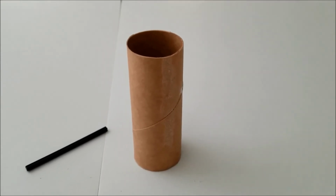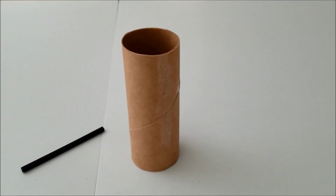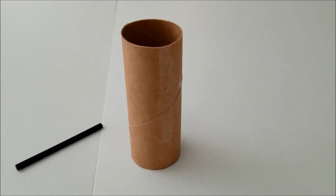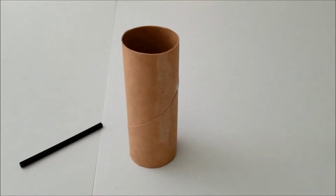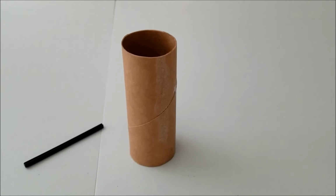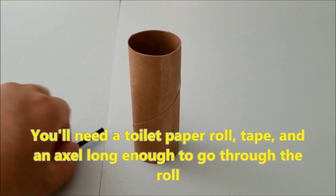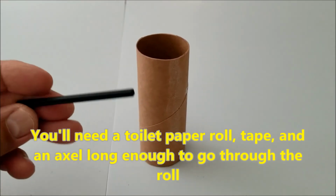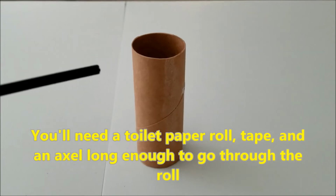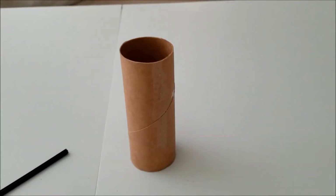So I thought, hey, everybody in the world has a toilet paper roll, right? You can let me know if your country or city doesn't have these. But we did the honor roll challenge and everybody from every different country had a toilet paper roll. So what you're going to need is a toilet paper roll, an axle to go through the roll, which I'll let you decide on, and some tape. So let me go ahead and show you what you're going to do.